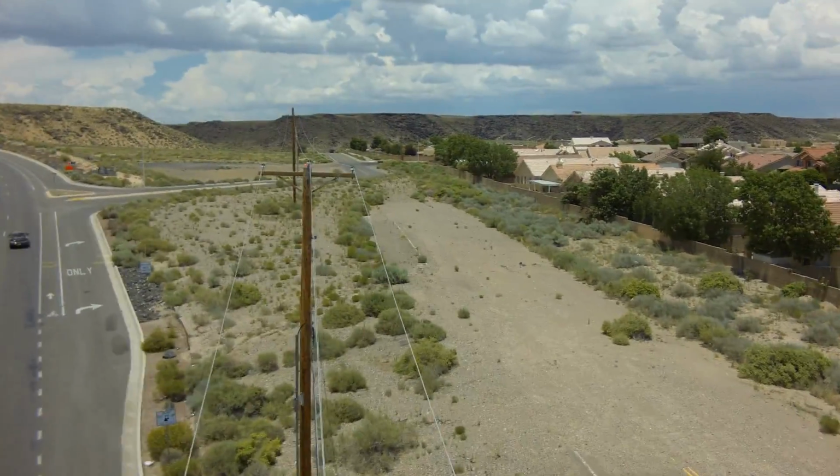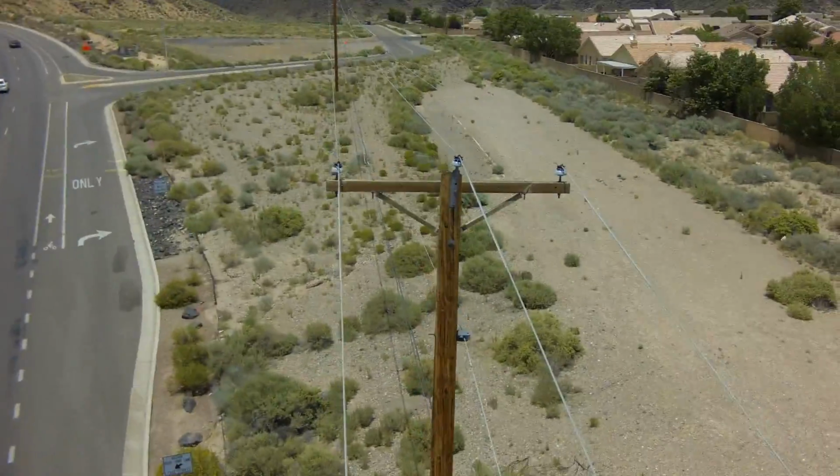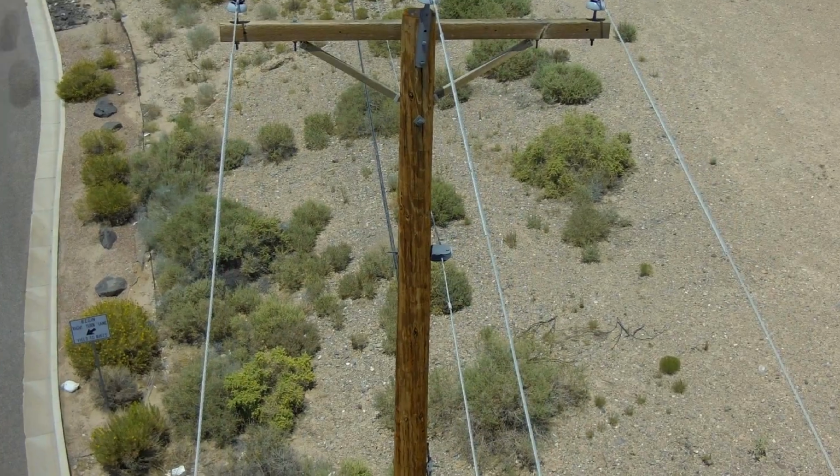Because I never stop recording and I'm flying from pole to pole, we also get bonus visual inspection of the wires. Just like the poles themselves, wires can be zoomed in on, scrutinized, and inspected.